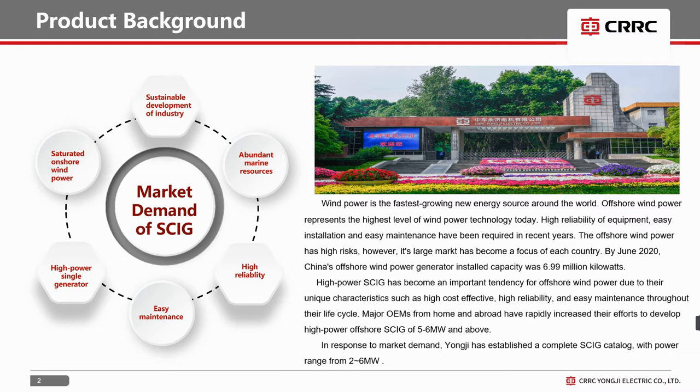More and more wind turbine manufacturers from home and abroad have rapidly increased their efforts to develop high power offshore SCIG of 5 to 6 MW and above. In response to market demand, Yongji has established a complete SCIG catalog with power range from 2 MW to 6 MW.